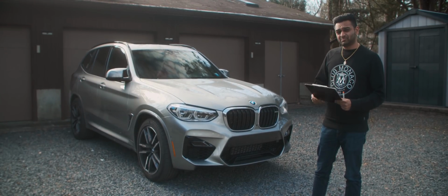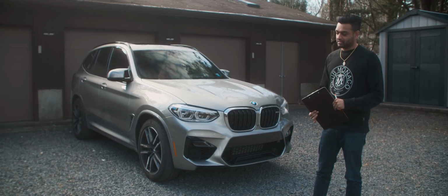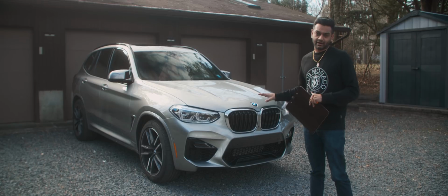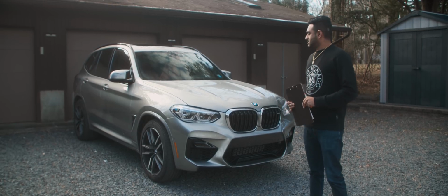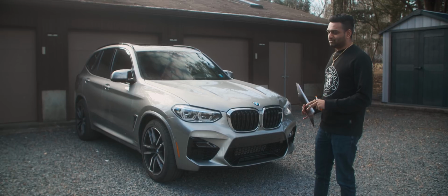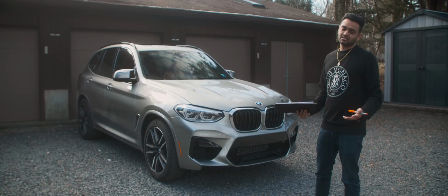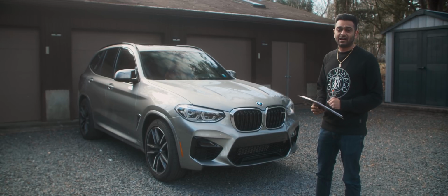So, in terms of design, I don't think the X3 M is the most exciting, especially finished in Dozer gray. Very understated. A car wearing an M badge should scream M, and unless you're looking at badges, you're not gonna know that this is an X3 M. So, because of that, I'm gonna have to give this car a 5 in terms of design.